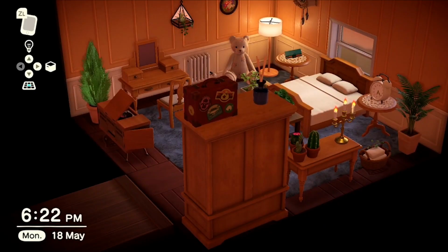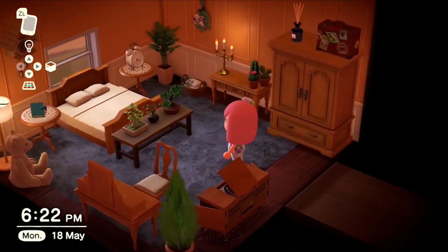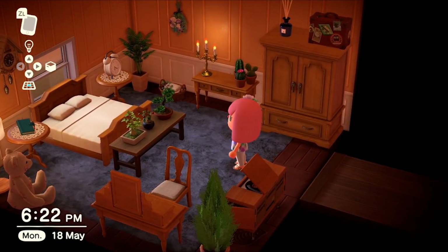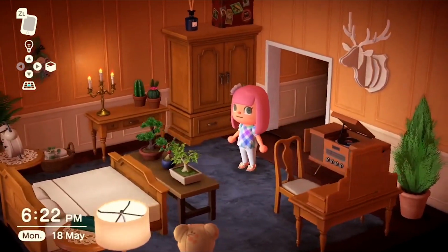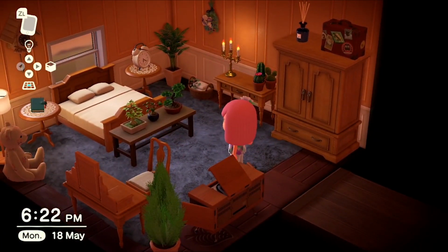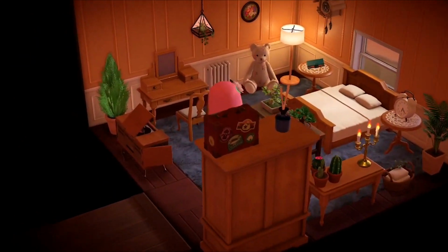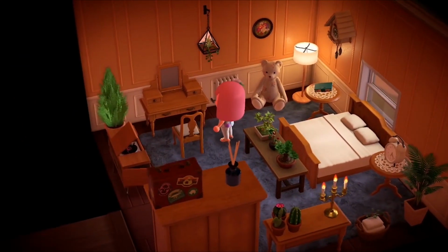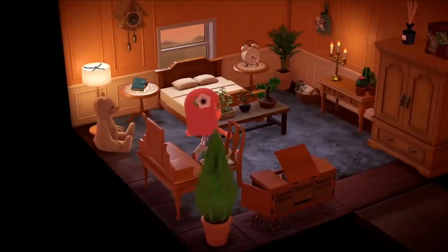So here we are. I have furnished this with the antique set. I absolutely love the natural wood color of it. It's so pretty. I really love it. And normally in real life, I don't really like antique stuff. But in this game, I do like it. I also really love that vanity. My mom has something similar like that in her house. So that is really, really sweet.